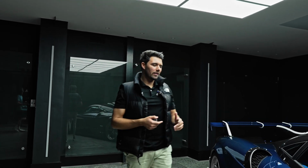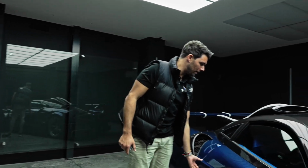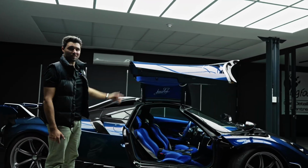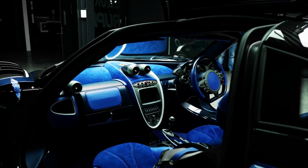When we jump into the interior, it's pretty similar to the Huayra. There's not too many differences. They've made it a bit more ergonomic, obviously, as we lift the gull-wing doors. The stance of this car, when you're standing in front of it, is just unbelievable.